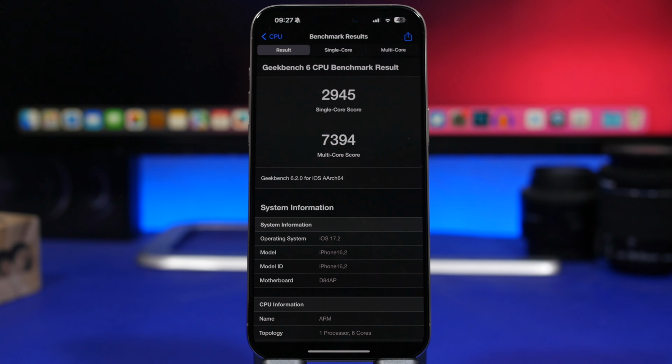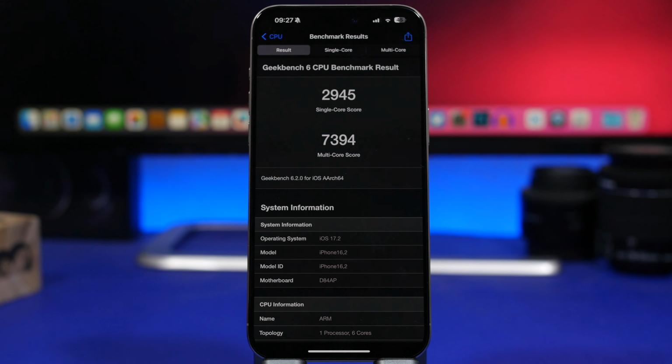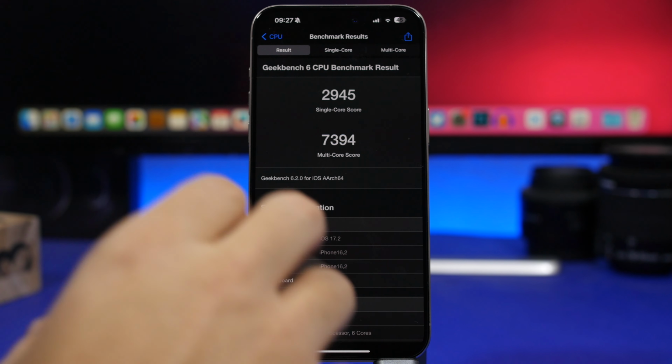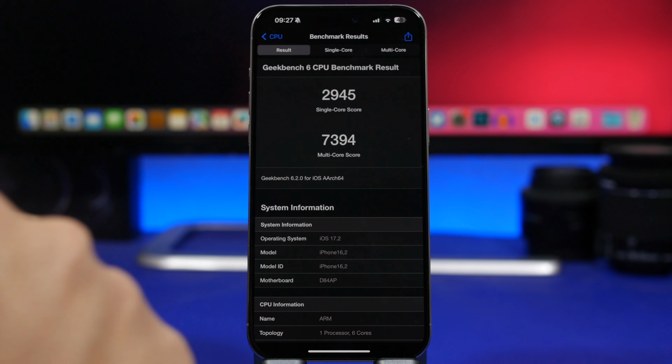And when it comes to performance, we had some really nice scores here on iOS 17.2. You can see this is one of the best scores that I got on my device here with iOS 17. So the multi-core score at 7,394, and we have also a great single core score there at 2,945. So really amazing to see that Apple is actually working a lot and improving a lot on stability and performance on iOS. So again, the performance on iOS 17.2 is just amazing. There might be a few little bugs here and there, but it's actually really, really smooth. From day one, since beta one, I didn't even notice that I had a beta on my device. It has performed actually really good.